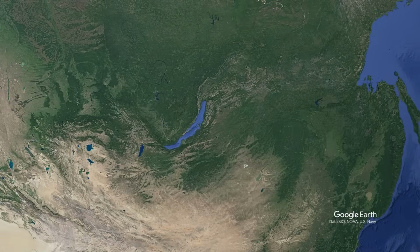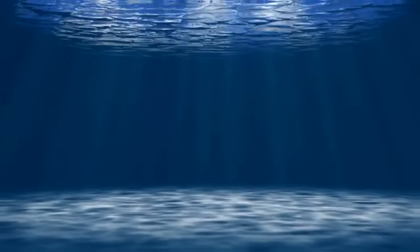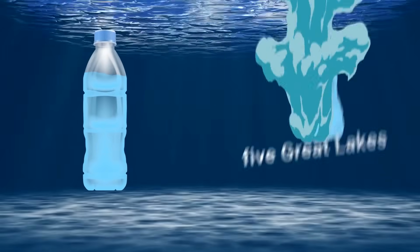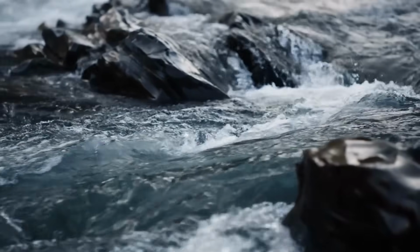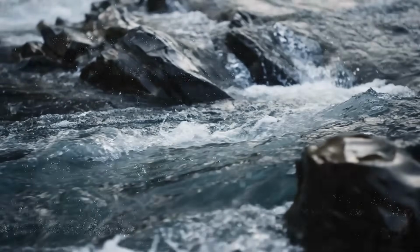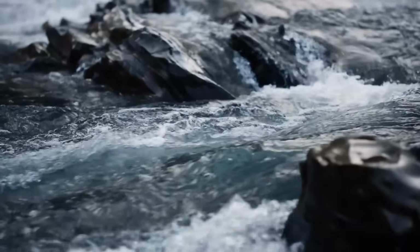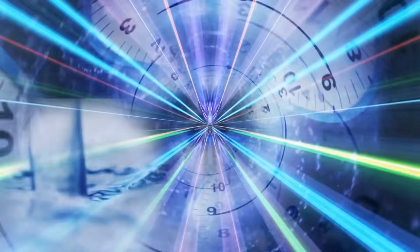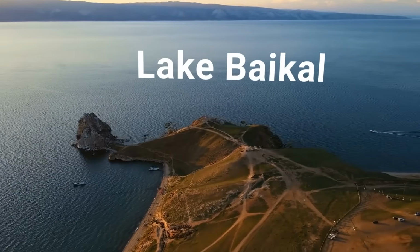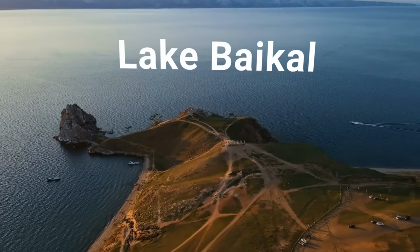There's a lake in the heart of Asia that holds 1/5 of all the world's liquid freshwater. It's more than all the 5 Great Lakes have together. Even if all the rivers on our planet suddenly changed their direction and set on a mission to drain this lake, it would take them a whole year to finish the job. I'm talking about the deepest lake in the world, Lake Baikal.